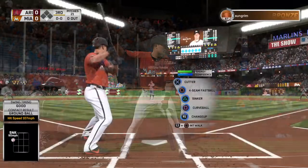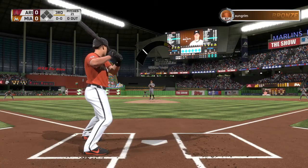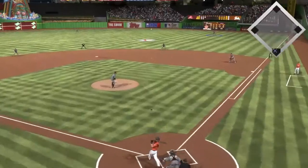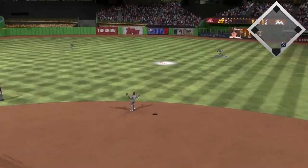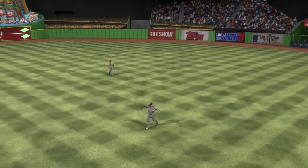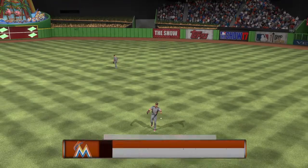Stepping into the box, JT Realmuto. He'll get us going in the home half of inning number 3. Now a flare out toward right center. Here comes Peralta. He makes the play. A fine running catch to get the first out of the inning.